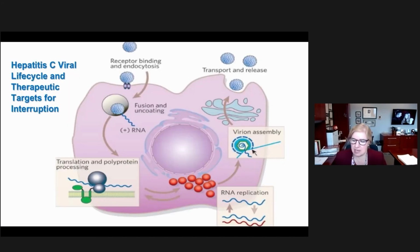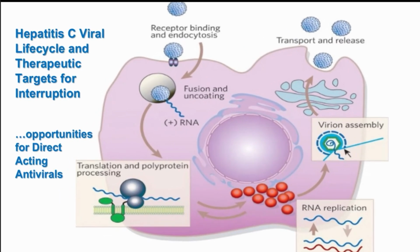Now, to really understand these direct-acting antivirals, we must understand the life cycle of the hepatitis C and therefore the opportunities for impact of direct-acting antivirals. So as hepatitis C is endocytosed, it is uncoated, and the RNA is then translated in the pol and the proteins processed. The RNA is then replicated. And with this replication and protein translation, we have the building blocks for virion reassembly. The virion is in fact reassembled and exocytosed and released for further infecting of cells. It is at all these locations in the pathway that direct-acting antivirals can in fact be targeted.